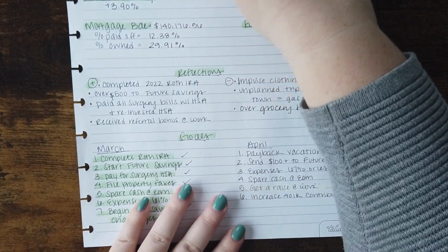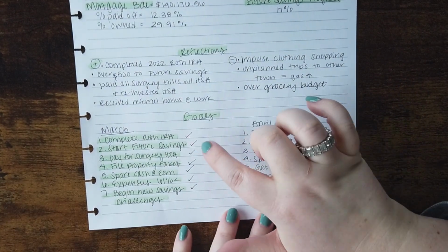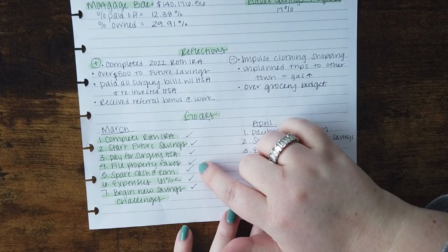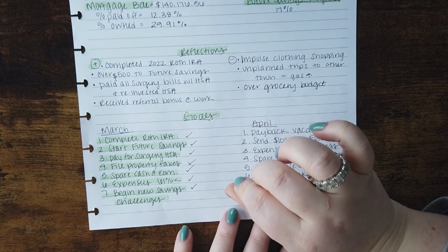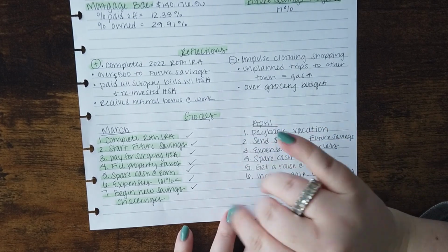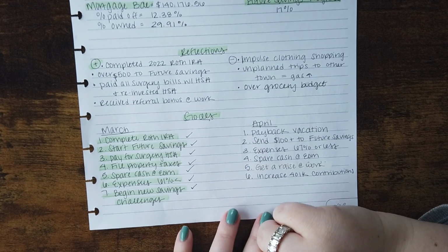And let's get down to the goals. So for March, some of the same: complete Roth IRA, start future savings, pay for surgery. I also filed my property taxes. I live in Minnesota, so you are eligible as a homeowner to potentially get some of your property taxes as a refund. So I did my filing, and I'm going to get a little bit of a refund later in the year, which is great.